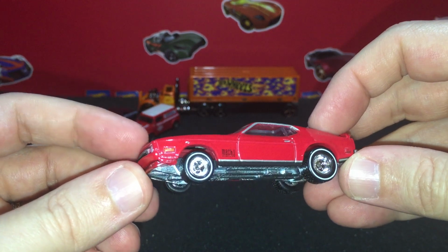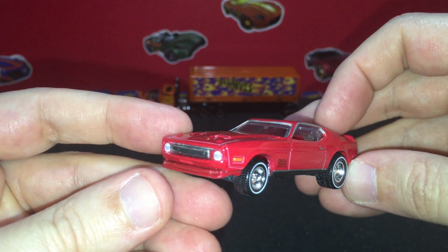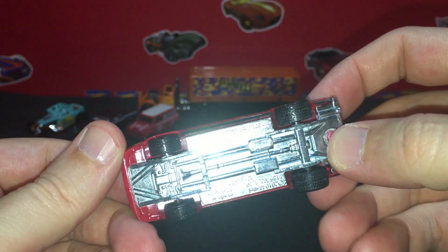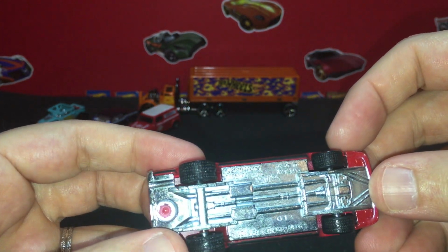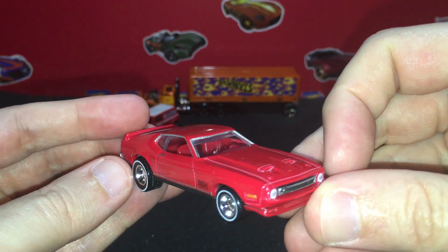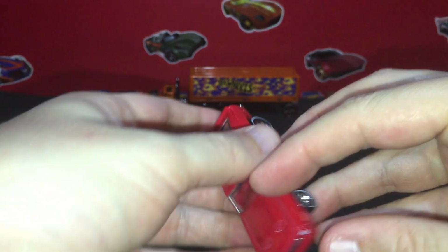Mach 1 with Real Riders. Paint trim around the windows. Details on the headlights and taillights. And I thought it was a Johnny Lightning at first, but it's actually a Hot Wheels branded 1971 Ford Mustang Mach 1. And that's the family cat in the background.